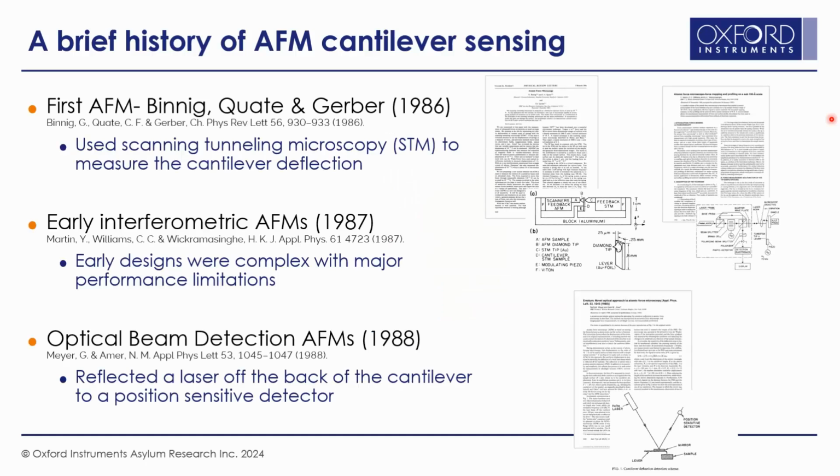But if you look back to the very beginning of AFM, those early AFMs didn't use optical beam detection. Believe it or not, the very first AFM by Binnig, Quate, and Gerber used scanning tunneling microscopy to measure the cantilever deflection. That made sense given that the AFM derived from their invention of the STM, but other groups soon developed more practical alternatives. One of those alternatives was interferometric cantilever sensing. But those early interferometric AFMs suffered from some practical limitations too, as I'll discuss next. So when OBD was developed in 1988, it rapidly displaced these other techniques. There were a few holdouts here and there for specialty applications, but OBD became ubiquitous in most AFM designs.